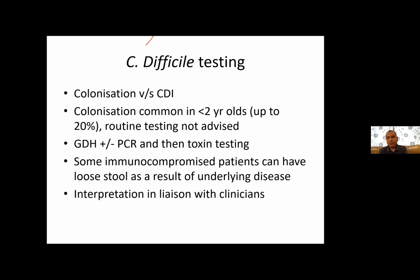For those more than 2 years old, who are on antibiotics or immunocompromised, or whose stool meets the requirement, so it basically takes the shape of the container, so it's proper liquid, then the first test we normally do is a GDH antigen, because it's very cheap. But also, sometimes we end up with PCR, because when we do GI PCR on a selected patient, Clostridium difficile is also there. So that's how we sometimes pick up PCR. But the lab also has a C. diff PCR on its own available as well.